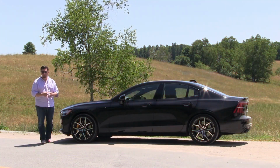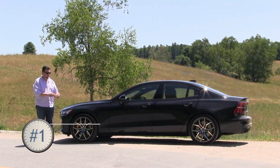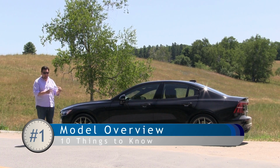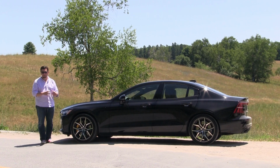The Volvo S60 is one of two sedans they have in their lineup, the 60 being the midsize and the 90 being the full size. And for 2018 and now 2019 and 20, it is in their third generation.